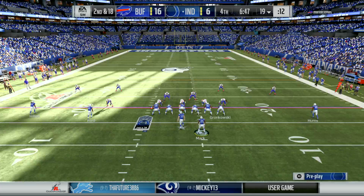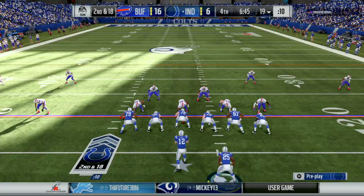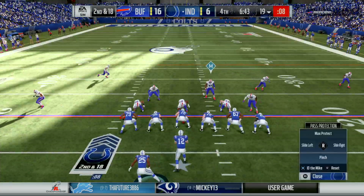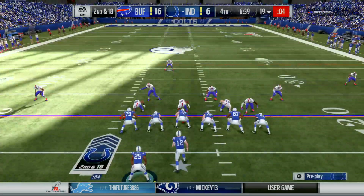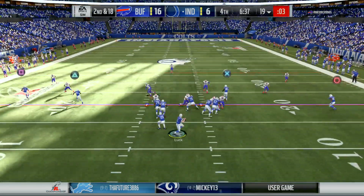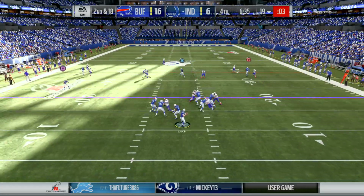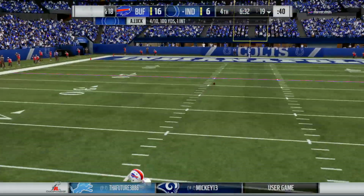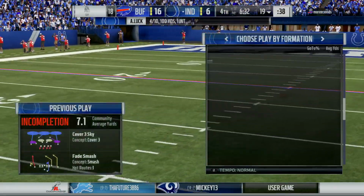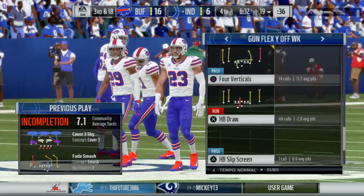It's 2nd and 18. From the gun, here's Locke. He's going to fire one deep over the middle. And they went for a big play through the air on 2nd down. Couldn't connect. Now it's 3rd.